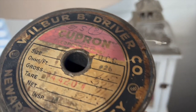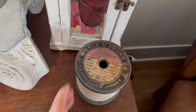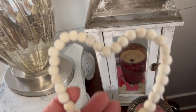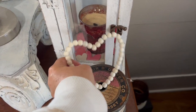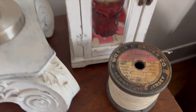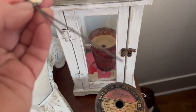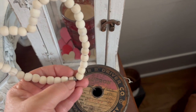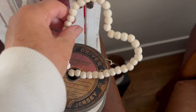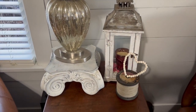I have this spool. Look at the graphics on this. Is that not so amazing? I'm just so in love with all the vintage graphics and advertisement. It's just so beautiful. But I got these hearts. These came in a package of 2 at Hobby Lobby, and I just kind of wanted to set it on top of the spool. It's not going to stay, so I had the brilliant idea. I just took some wire, wrapped it around the bottom, twisted it, and I'm just going to take that and stick it inside, and that's going to hold that heart pretty much in place. So sometimes you just have to get a little inventive to make things work with your vision.